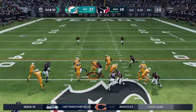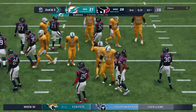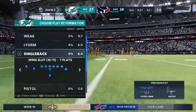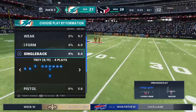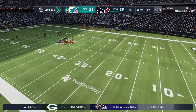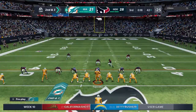On first down, here's Breida. A solid run on first down. Gain of 7 leaves him with a 2nd and 3. Now, they struggled to get him rolling on the ground in the first half, and that's sort of continuing here in the third quarter. Yeah, but I don't think it's time to abandon the running game. I would say keep feeding the horse, and I believe he'll eventually reward them, especially as we get deeper in the game.